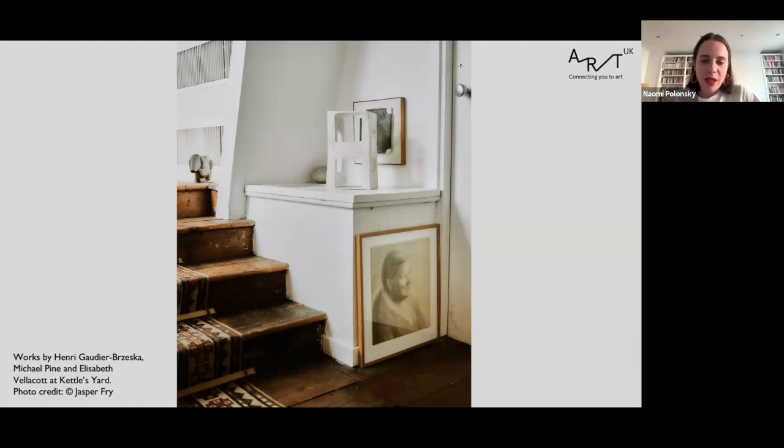And in fact, some of the artworks are only properly visible from a seated position, such as the paintings leant against walls and sculptures displayed on low tables. At the same time, Kettle's Yard was always as much presentational as it was domestic.